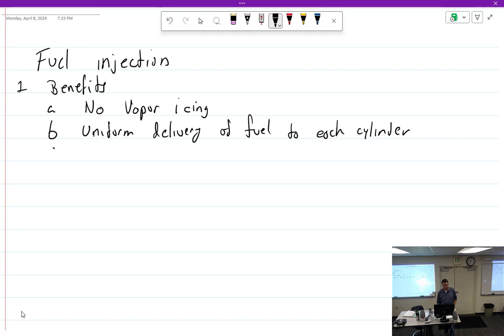Although some would argue that out of the factory it doesn't. That's where GAMI comes in, the aftermarket fuel injector company, who will give you nozzles that will flow match to each cylinder. So with all of that, because we now have a uniform delivery of fuel to each cylinder, unlike my airplane, which is like, good luck to you, then you have improved control over the fuel air mix, which is going to allow you to run lean of peak if you want, without the engine getting all rough.